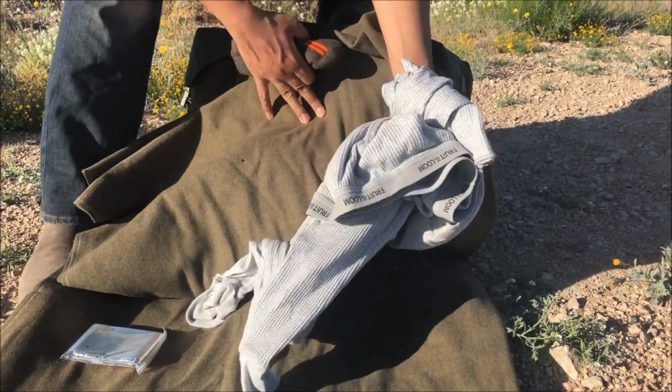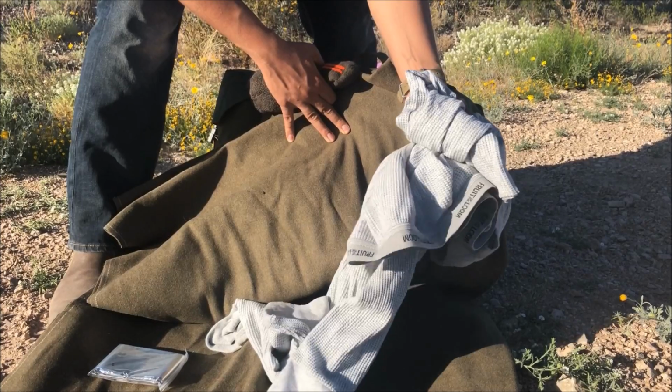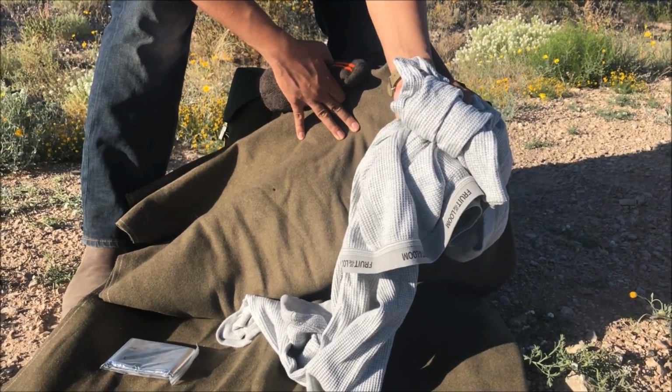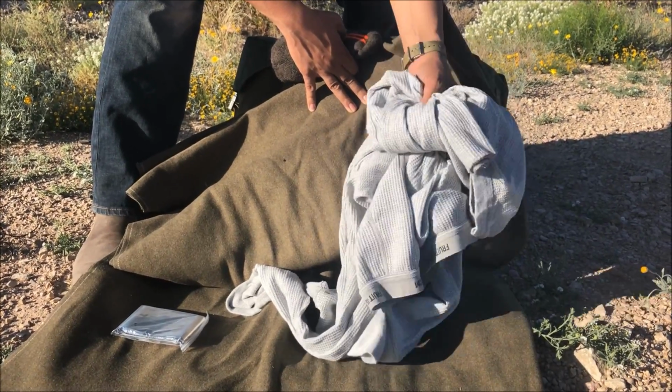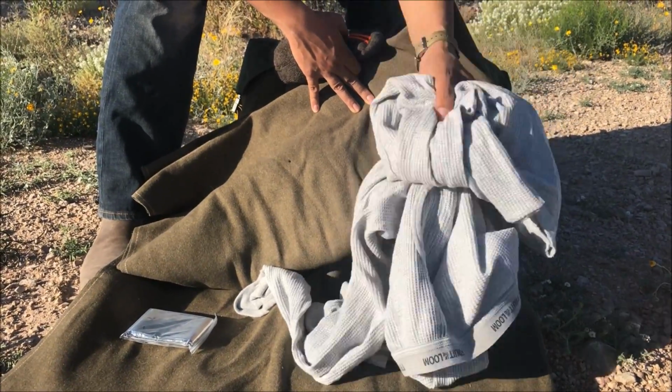So I have PJs. You don't want to be sleeping in the clothes that you've been sweating on all day and it's all filthy and ragged. So I can change to something that I'm going to be sleeping in comfortably while my clothes, you know, I can dip them in a stream or give them a smoke bath by the fire. But I'm going to have a change of clothes. Or if it's cold, I have extra layers here.